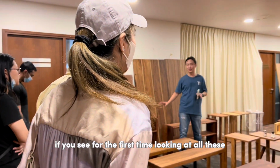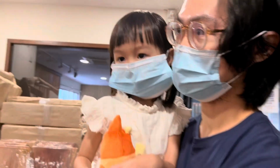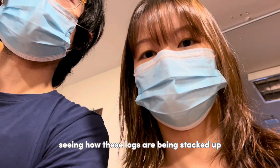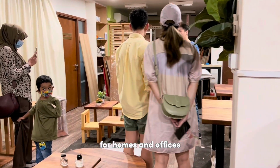If you see it for the first time, looking at all this, you think that it's just wood. One look at it, we will know because we look at it every day. It just all looks very industrious to me, seeing how these logs are being stacked up, and then next they are being processed, and the next moment they are turned into these beautiful furniture for homes and offices.